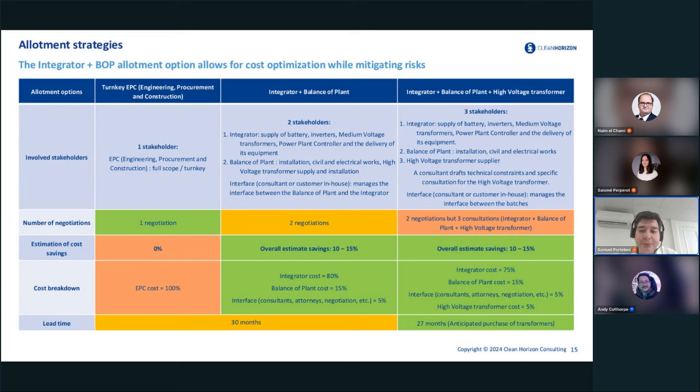So typically, we get 10 to 15% savings compared to a pure EPC. Of course, it's a rough order of magnitude because there can be a lot of variations from one project to another. We've even seen in some procurement exercises larger differences than this between the two options, depending on who the EPCs and the integrators were that were participating in the exercise. But overall, quite a significant saving on the project capex. But of course, more risk and more interfaces to be managed.